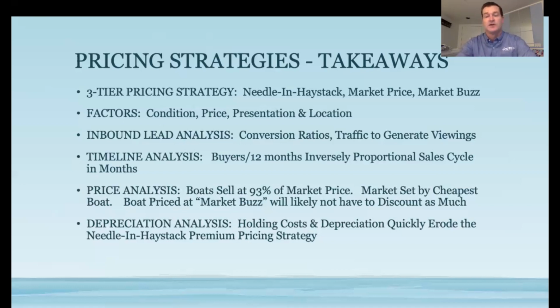If you've got the nicest one, it'll probably sell faster and your transaction time will go down. Your sales cycle will be shorter, but in the US, people are going to expect to negotiate off of that. And across the board, boats are selling at 93% of their market price. Now, the market is also set by the cheapest boat, and that could be the cheapest one that just sold or the cheapest competition that's on there.